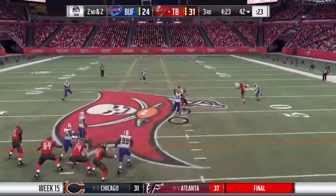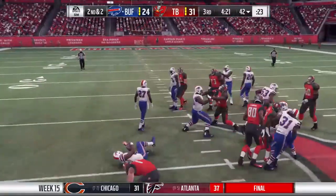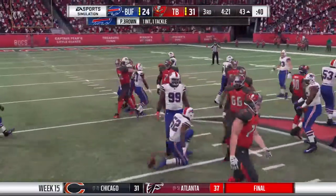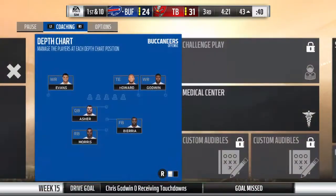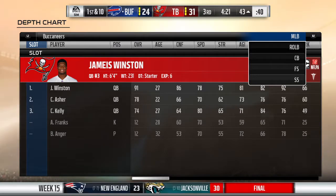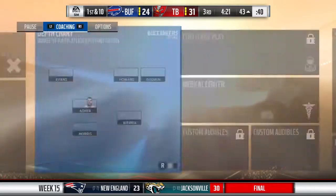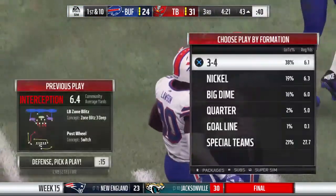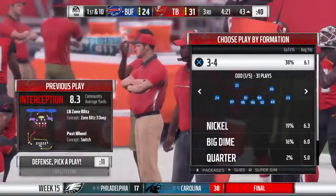They'll drop to throw. And the defense has it covered. It's intercepted. Picked off by Preston Brown, the linebacker. And to the 40. So down inside the 45 to the 43-yard line. That's where they'll take over.